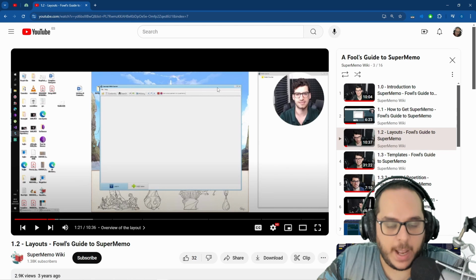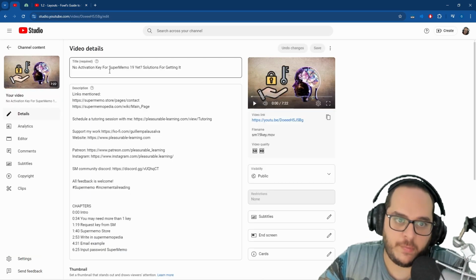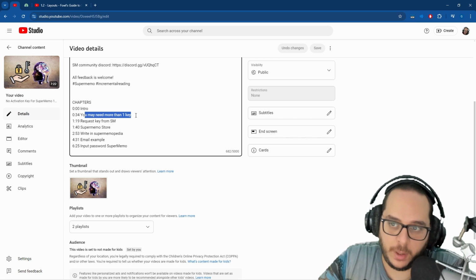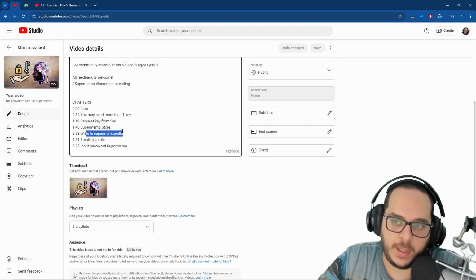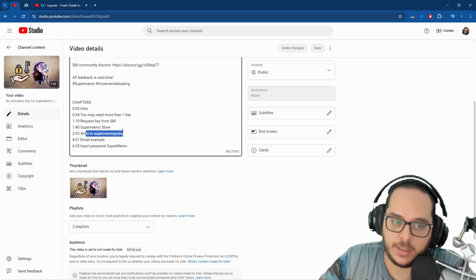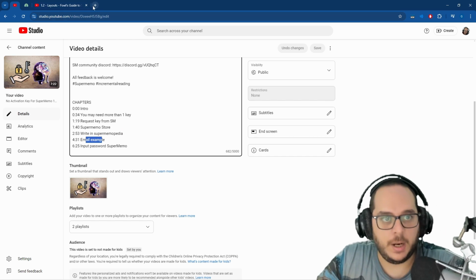Okay, then I suggest this video. No activation key for Supermemo 19 yet. Solutions to get it. First, you need more than one. You need one per every computer you may want to use Supermemo. How to request it? Then in Supermemopedia, we have seen that, by the way. It's a reason to create an account, just for this. Example, and how to input it. It's there.